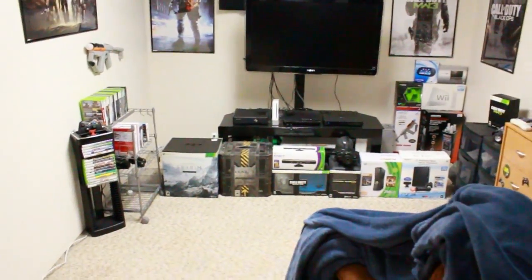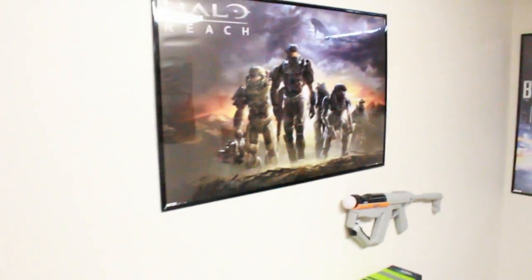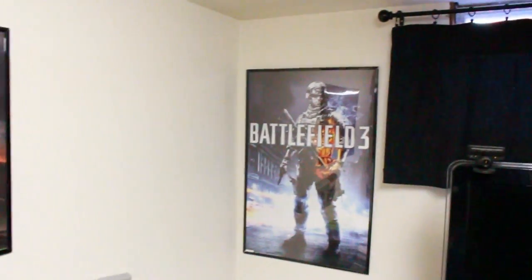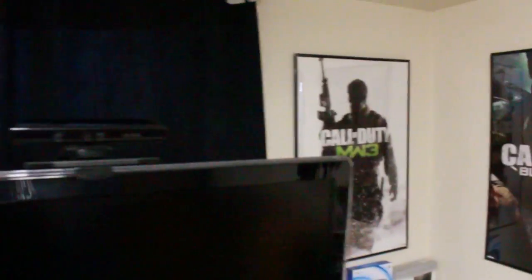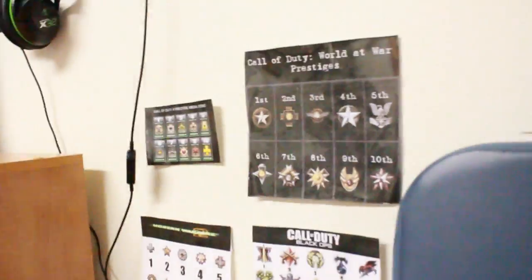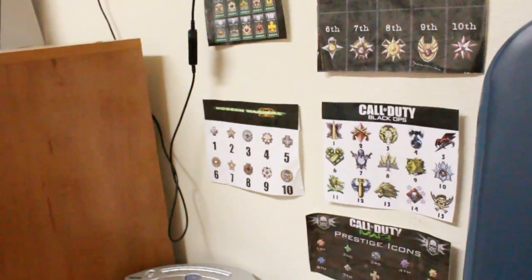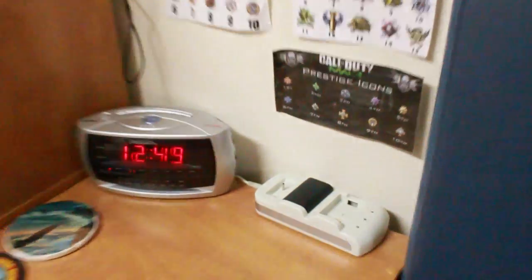And then if we get over here, here's where I have a lot of my gaming stuff. So let's just start with the posters. Halo Reach poster, Battlefield 3 poster, MW3 poster, Call of Duty Black Ops, MW2, and then just a white wall there. Nothing special. So let's go ahead and sit down on my chair, and I have some things of the Call of Duty Prestiges because it's kind of hard to remember sometimes.